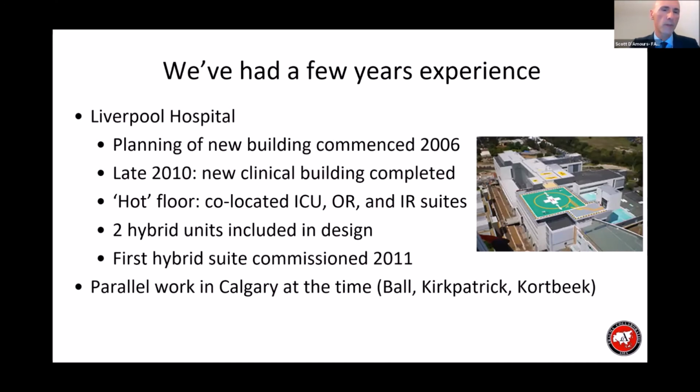So we've had a few years of experience with this at the Liverpool Hospital in Sydney, where I work. We commenced planning for a building 15 years ago, but it took some years, and it was only 10 years ago that the new clinical building was completed, where we actually had a hot floor with co-located ICU, operating theaters, and interventional radiology suites. And in fact, in that design, 2 hybrid suites were included. They shared space between both the operating theaters and the interventional radiology suites, so that staffing from both sides could access them.